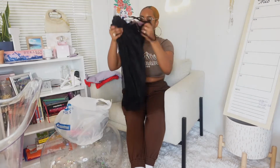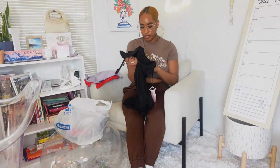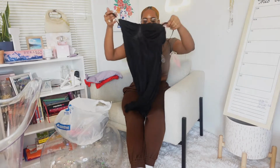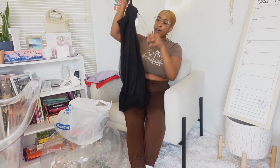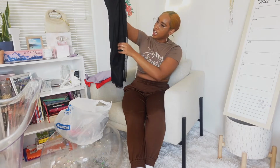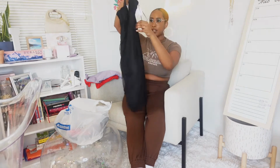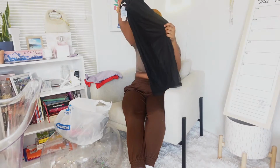And then I got a second dress. This is in a size medium. It was $13.99. This is more of your grown and sexy type dress. It has sheer kind of this detail on the front with polka dots, and then it is all black everywhere else.